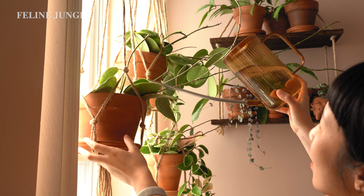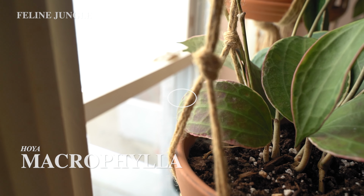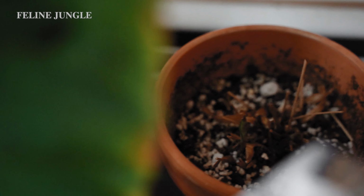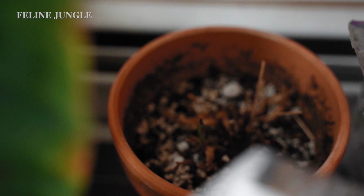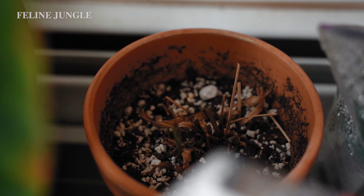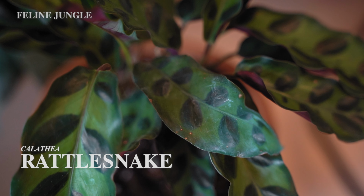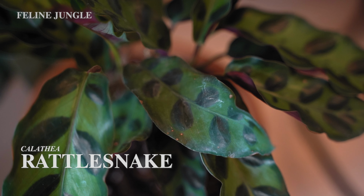The plants actually need to acclimate to different lighting conditions. They basically went from a very low light, indirect light environment into a very bright and direct light environment, and they went into complete shock. Some of the plants had their leaves burned off, some developed black spots, and the worst part is that it actually took a long time for the damage to show. So by the time I noticed these damages, it was way too late.